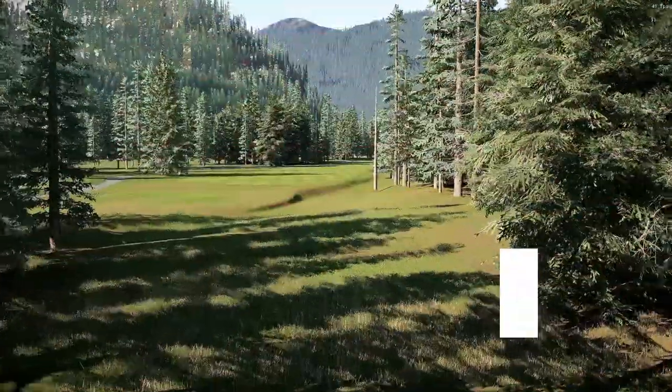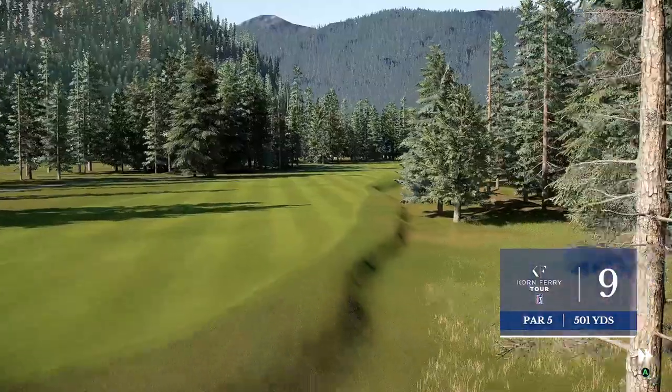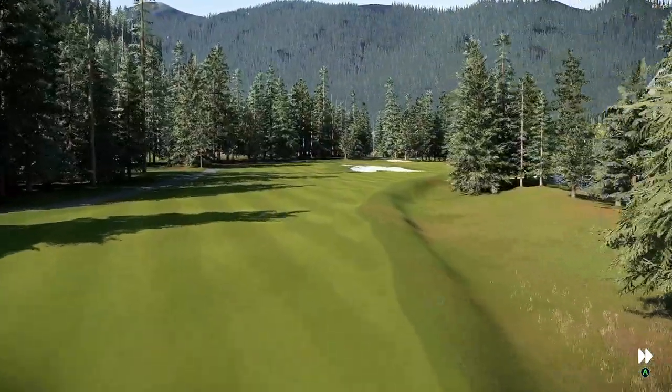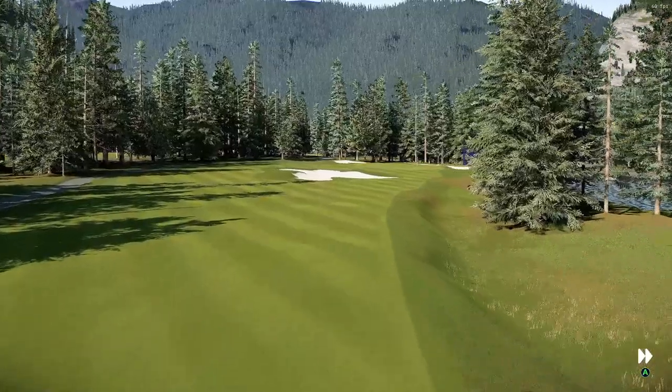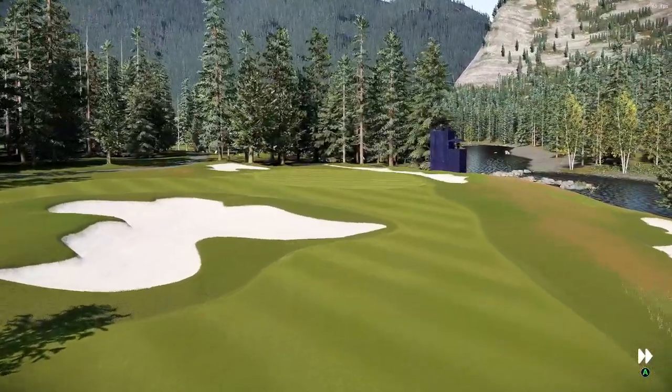So we'll round out the front side here at Banff Springs with a par five, reasonably short at only 501 yards. So very reachable because of that yardage that you just referenced. Hole bends a little bit to the right. You can favor the left side with a tee shot. It's just going to make that angle on the second a little bit easier.